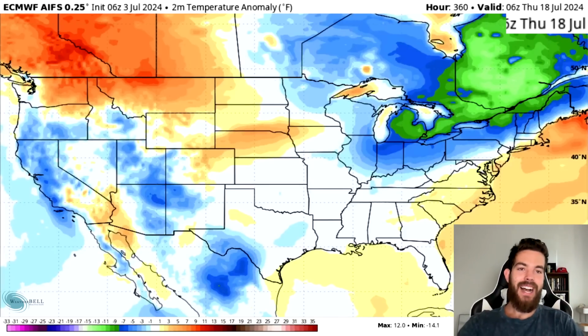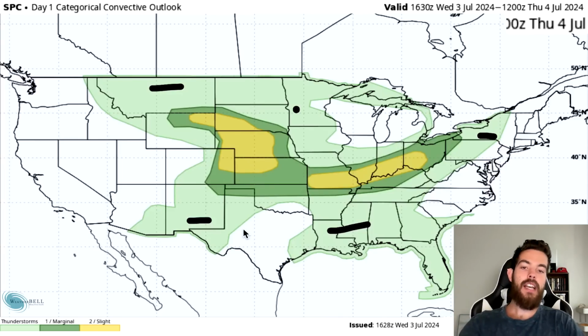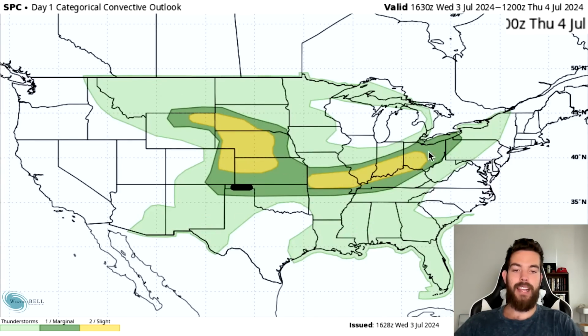Let's look at the Storm Prediction Center outlook here for day one, which is today on Wednesday, July 3rd. In the lighter greens, we do have a general thunderstorm risk where we expect general thunderstorms, but keep in mind anything is possible, so heed every watch, warning, and advisory. In the darker greens here across a lot of your plains in Ohio Valley here, we do see a level 1 marginal risk for severe weather, and that's where we expect isolated severe weather to occur.